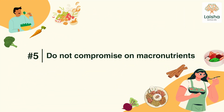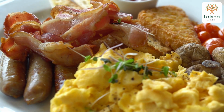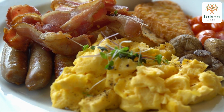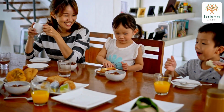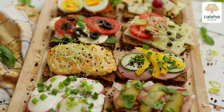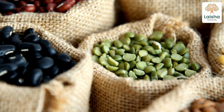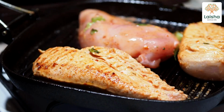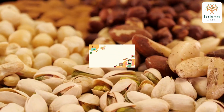Macronutrients are carbohydrates, proteins and fats, and they are the main components of food that we need to be healthy. Make sure that you consume a balanced amount of all the three macronutrients. Choose healthier versions of all the macronutrients. For example, complex carbohydrates such as whole grains, lean proteins such as beans, legumes, chicken breast or salmon. For fat, always go for food rich in polyunsaturated or monounsaturated fat such as fatty fish and nuts.